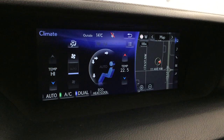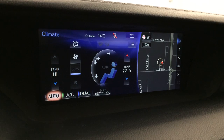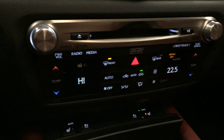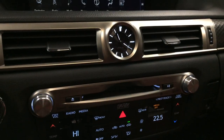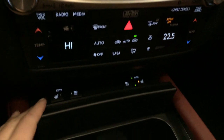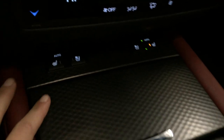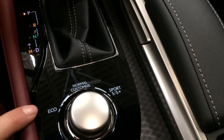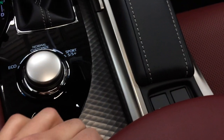Dual zone climate control, AC, you have your eco heat and cool, and auto feature. Shortcut buttons down below here for climates. Front and mirror defrost, side mirrors are heated. LED illuminated analog clock. Automatic heated and ventilated front seats, there's three settings. F-Sport leather shift knob. For drive modes, you have eco, normal, sport S and S plus. You also can customize. Snow mode.